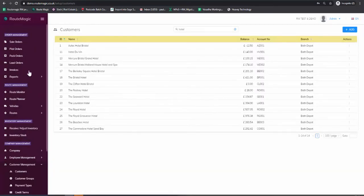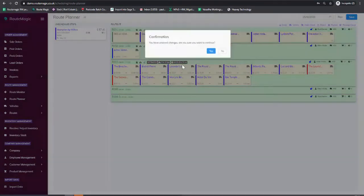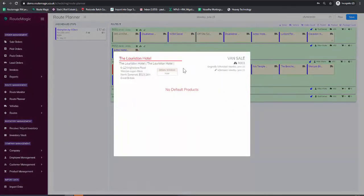they will then appear in your route planner. So for today, let's just refresh our screen. For today, route number 3 has these calls that are due to go out. So the first one there is the Launceston Hotel. It's telling me I have a visit there. There's no particular delivery windows, but I'm scheduled to be there today.